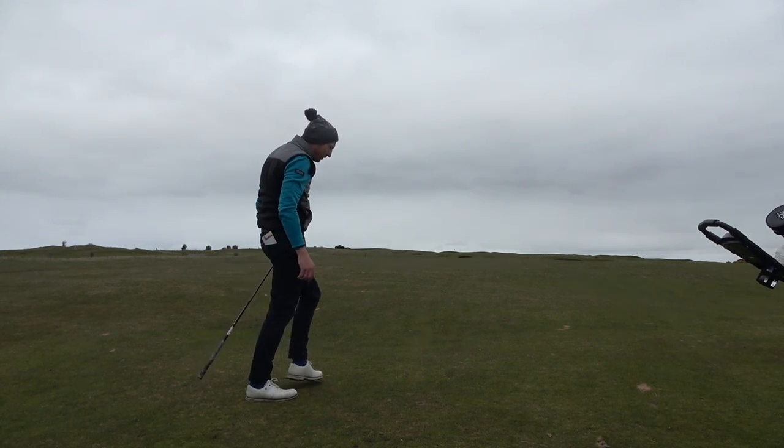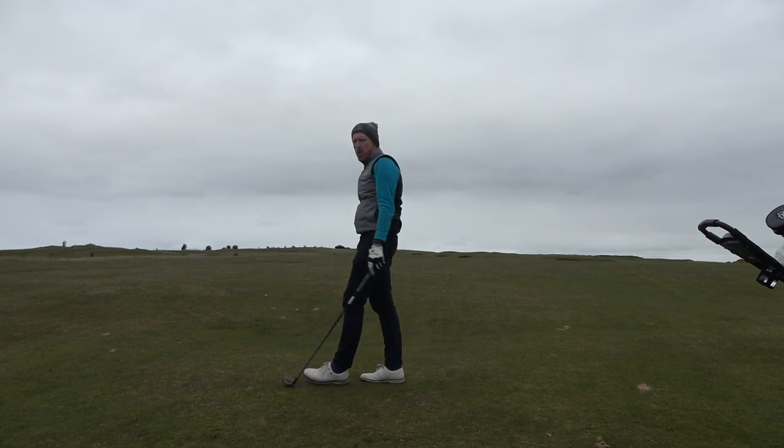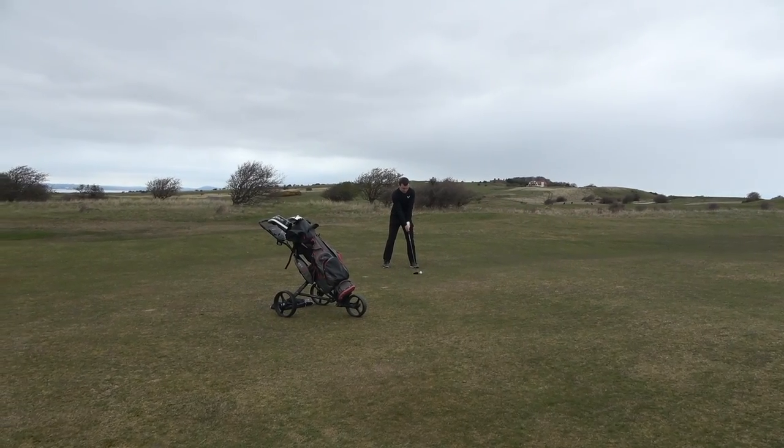Just plain topped it. I tried to kill that. Okay. So 256, long way up there. Three hybrids never reaching. I've tried to smash it and I've topped it. But do you know what? That's golf and that's what happens. We'll still birdie this hole. Telling you, it's happening. Good.